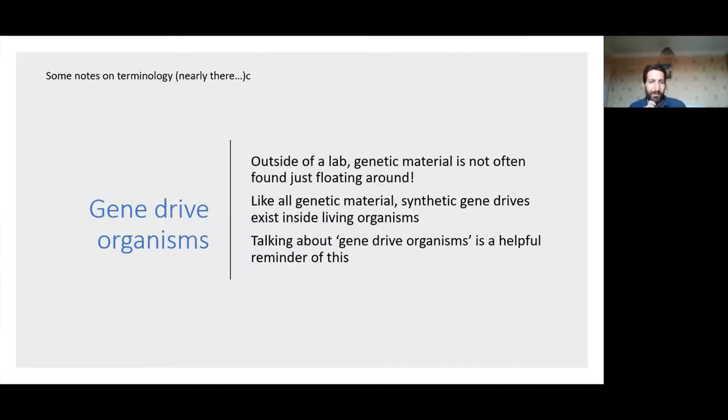I'd also like to introduce the term gene drive organisms. I think this is a really helpful term, because in talking about gene drives, one often has the impression one is talking about little chunks of DNA. However, outside of a lab, genetic material is not often found just floating around. Genetic material exists inside living organisms. And this is true of synthetic gene drives as well. They exist inside living organisms. And so the term gene drive organism is a helpful reminder of the fact that gene drives only really exist in a meaningful way inside living creatures.